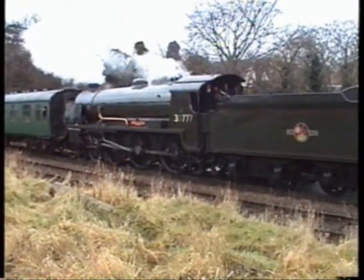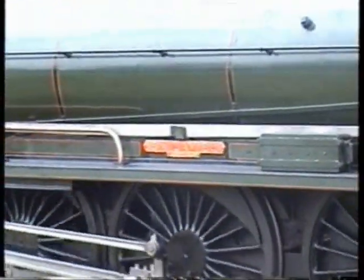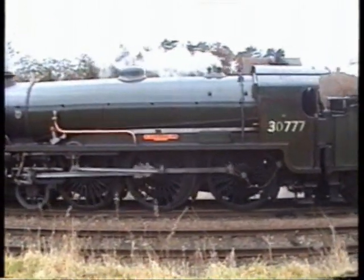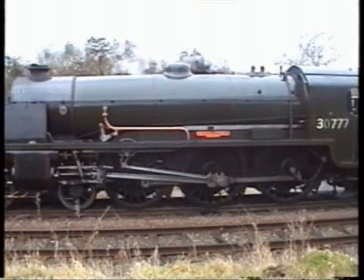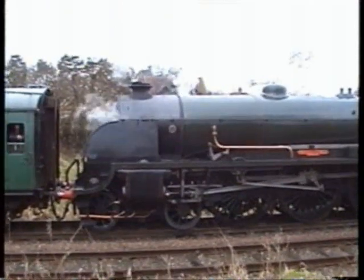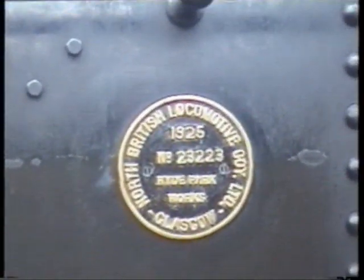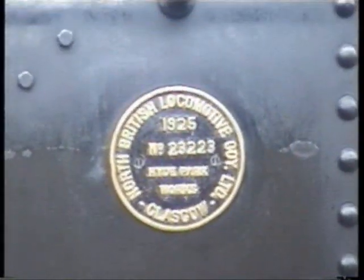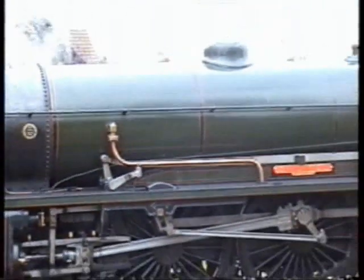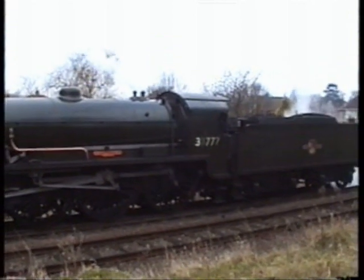Alamio, 30777. The Southern coach is on there. The Southern engine, that one. In 1925, North British locomotive.